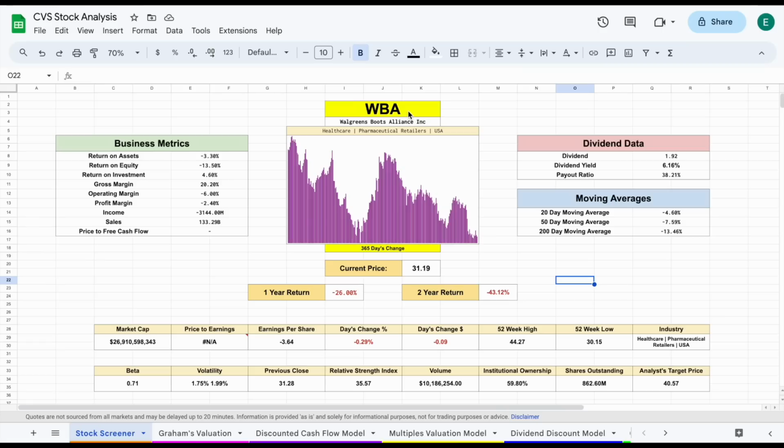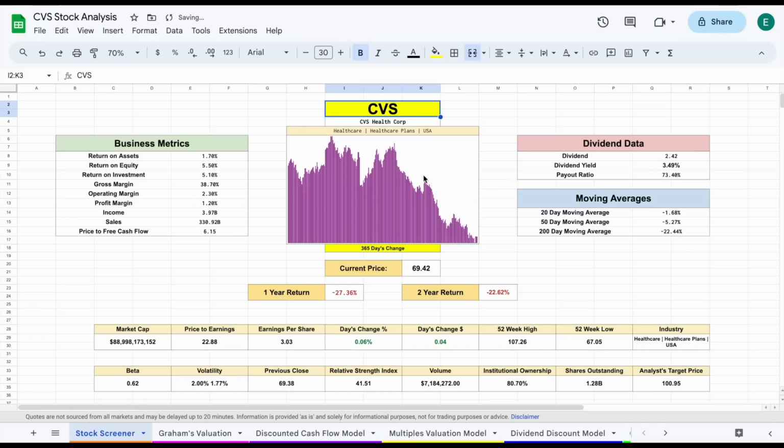But let's come up here and plug in the stock ticker CVS and hit enter. And you can see all this data is going to automatically load in. Like I already mentioned, starting dividend yield sitting at around 3.5%. Now the payout ratio on our spreadsheet is showing around 73.4%. So let's dig into that a little bit more because that's a little bit higher than I typically like to see it.